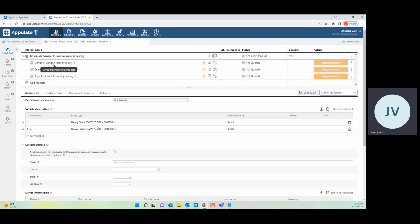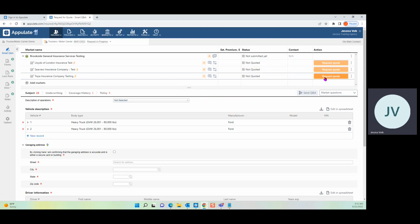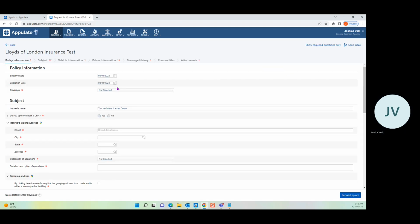So I'm going to start with Lloyd's of London for our first market. We're just going to go to the right-hand side. You see these orange request a quote buttons. This just means that each of these markets have specific questions for that carrier to answer. So if you click on request quote, it'll open up and it'll show you how many questions specifically for Lloyd's of London that you have to answer.